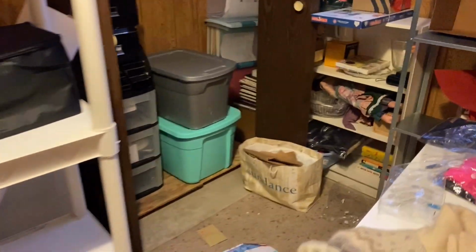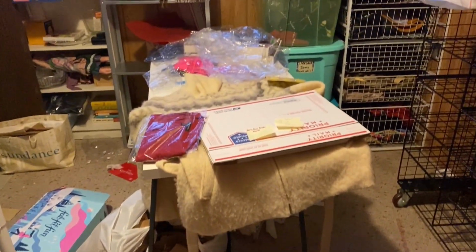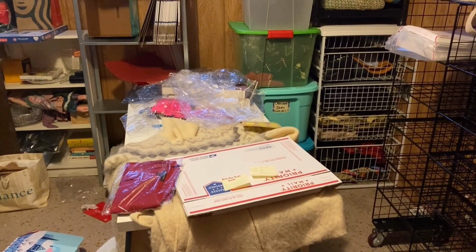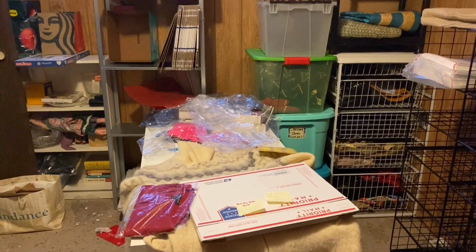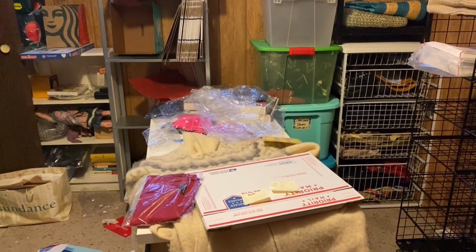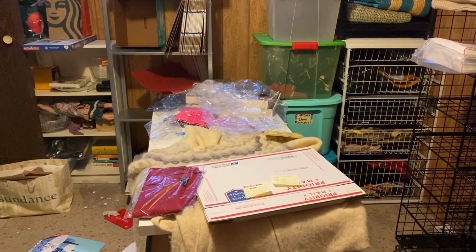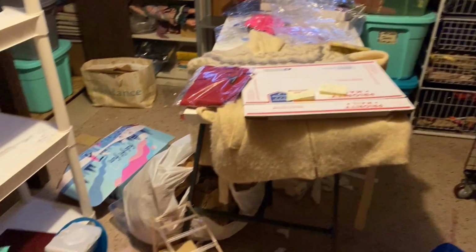And then this pretty much is a table that I've just been using to throw stuff on. My whole idea is to have this as my packaging shipping area, and then I can pull an item from my inventory, I can package it up, and then I can take it upstairs and then print the label on it and then ship it out. So that's what this is hopefully going to be.